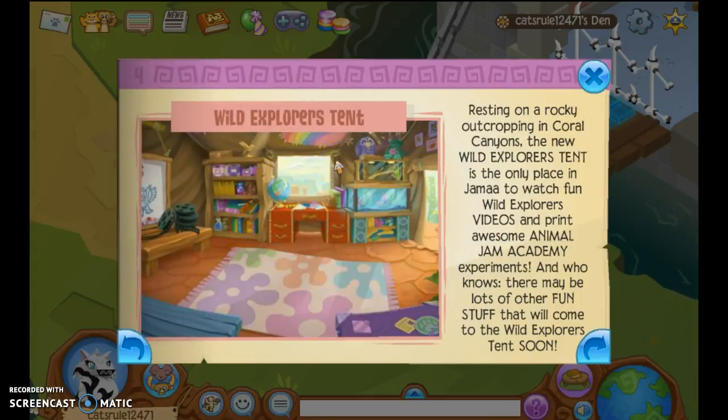Wild Explorer's Tent. Resting on a rocky outcropping in the Coral Canyon, the new Wild Explorer's Tent is the only place in Gemma to watch fun Wild Explorer's videos and print awesome Animal Jam Academy experiments. And who knows, there may be a lot of other fun stuff coming soon to the Wild Explorer's Tent.